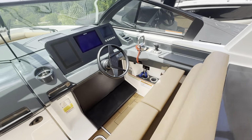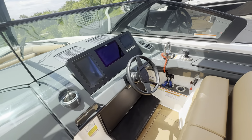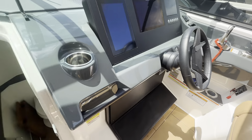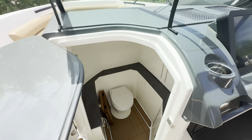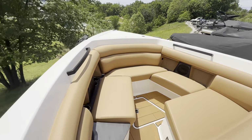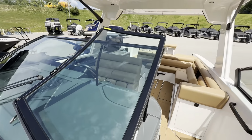We've got joystick controls and the electronic binnacles, auto trim, of course, traditional Aviara fashion, your digital controls. Down here we've got a nice, large, deep, spacious head. And then the ultimate bow up front with access to your windlass. So here we are, Aviara AV32.